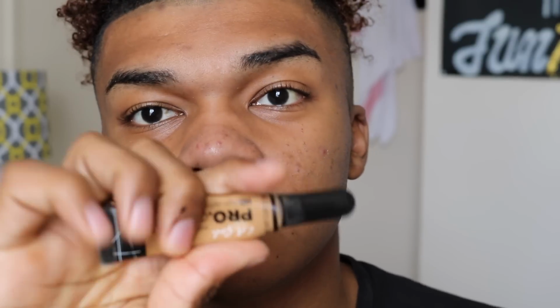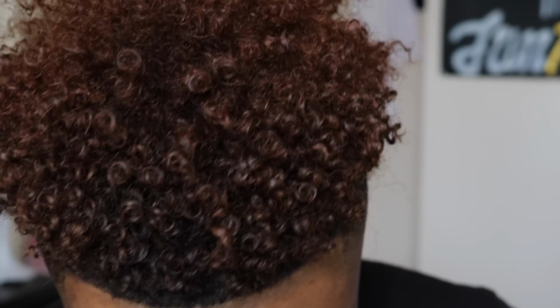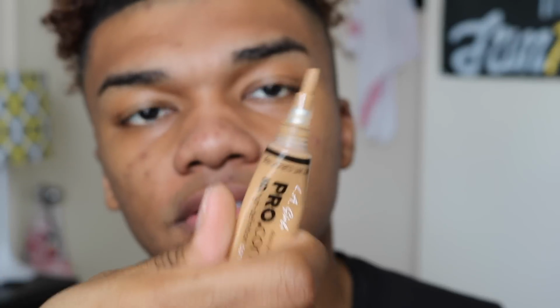After I do that, I get a concealer, and you want one depending on how much coverage you want, but I like almost full coverage. So I get this concealer, and after that I go over it with my matte concealer. This concealer is from a beauty supply store, and it's like $2.